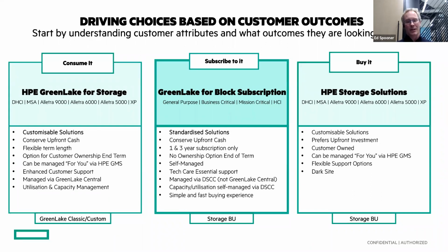Subscription, standardized solution, single SKU. There's no customization there. The contract term is 1 or 3 years. That's not to say at the end of 3 years or 1 year, the customer has to give the block array back to HPE. They can continue to use it. They just move on to a rolling contract, month in, month out, with a 30-day notice period. Or they can just hand it back to HPE. I'm finished with this. Thank you very much. Loved it. Or they can change the subscription, move to something new, upgrade. HPE will sort all of that out.